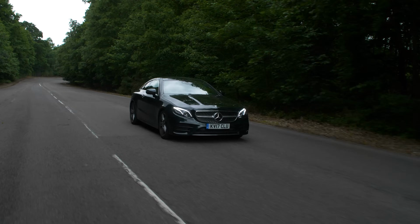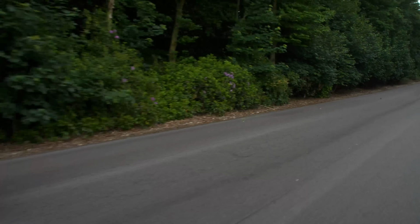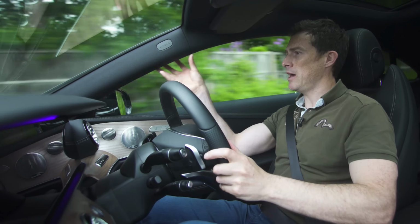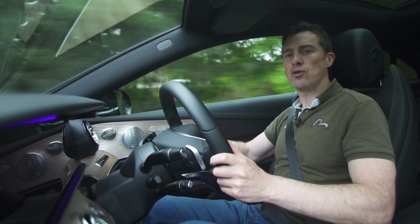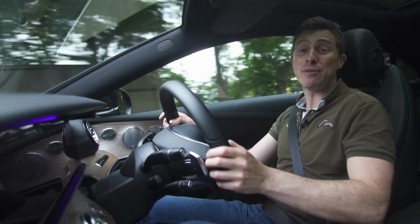I love it. Now, one thing to note though, when you're driving this car around town, is that it is big and the visibility isn't as good as in the E-Class saloon. So the view out the back window is pretty limited, and this sweeping pillar here is quite fat and close to your face, so yeah, it does obscure your view somewhat.